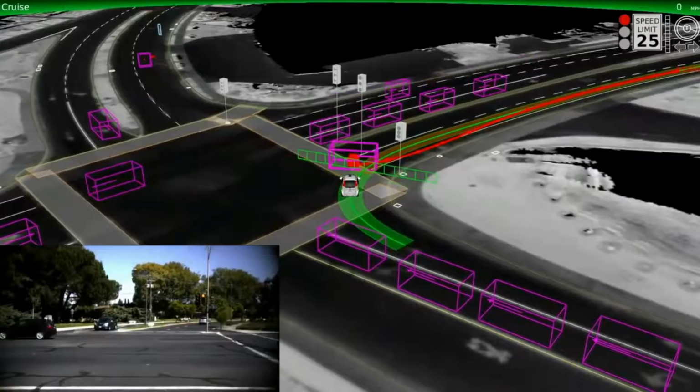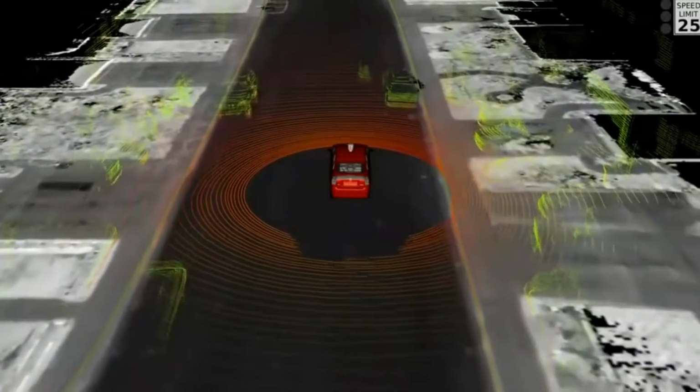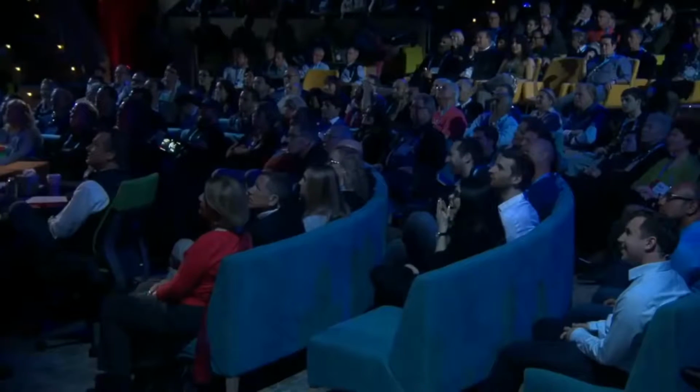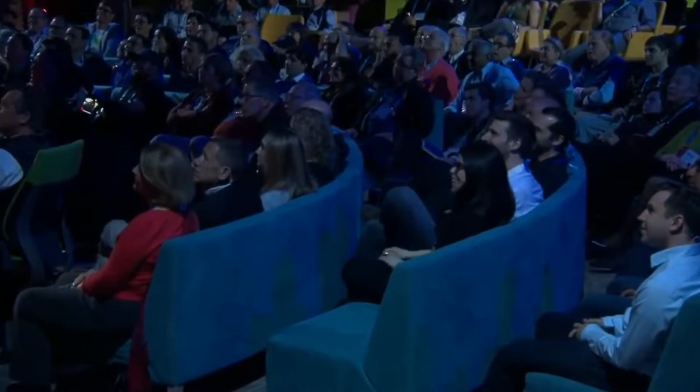Now that's all well and good for things that we've seen, but of course you encounter lots of things that you haven't seen in the world before. And so just a couple of months ago, our vehicles were driving through Mountain View, and this is what we encountered. This is a woman in an electric wheelchair chasing a duck in circles on the road. Now it turns out there is nowhere in the DMV handbook that tells you how to deal with that. But our vehicles were able to encounter that, slow down, and drive safely.